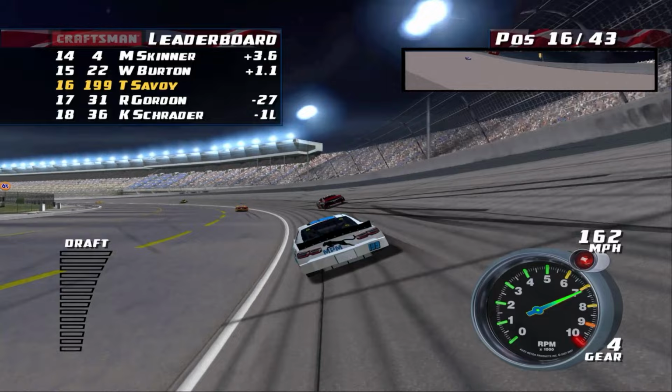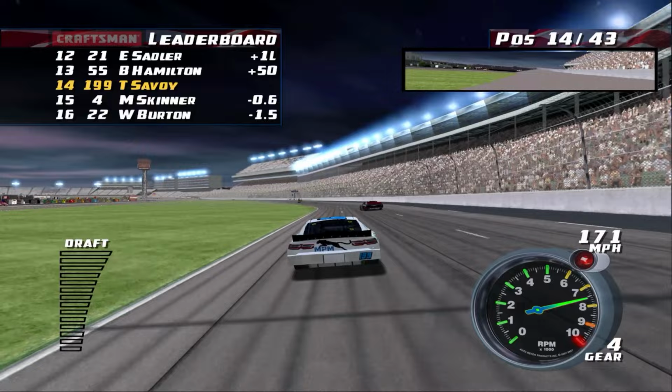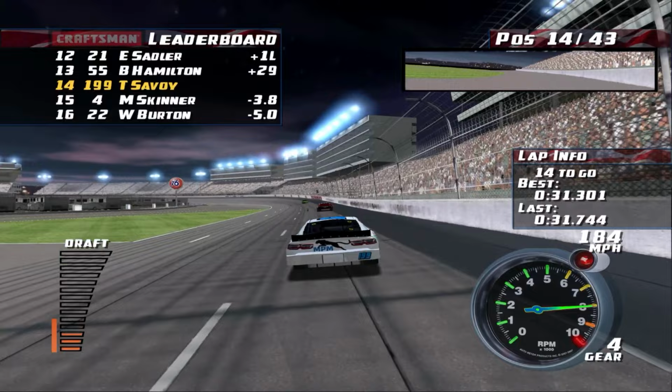Here goes Burton and Skinner, both pitting at the same time. We could take it from Hamilton, too. There's that 13th place, and that's what I said we would end up in if we were fortunate. I'm not positive that that's what's going to happen, but it could.